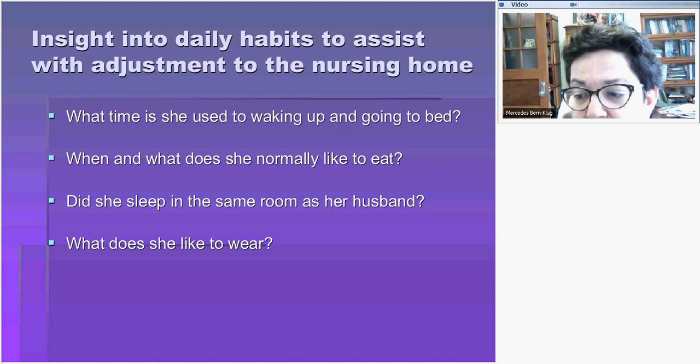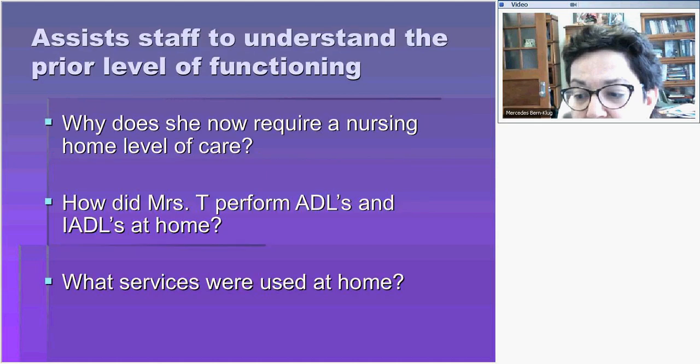When we looked at her coming in, we were looking at whether or not she was going to room with her husband, and the answer to that was no. They always lived in separate rooms. This helps us understand the prior level of functioning. Why does she need the nursing home level of care? She needs the level of care because she's had multiple falls. She's had a change in her ADL status. She could no longer function at the assisted living level of care. She needed a higher level of care.